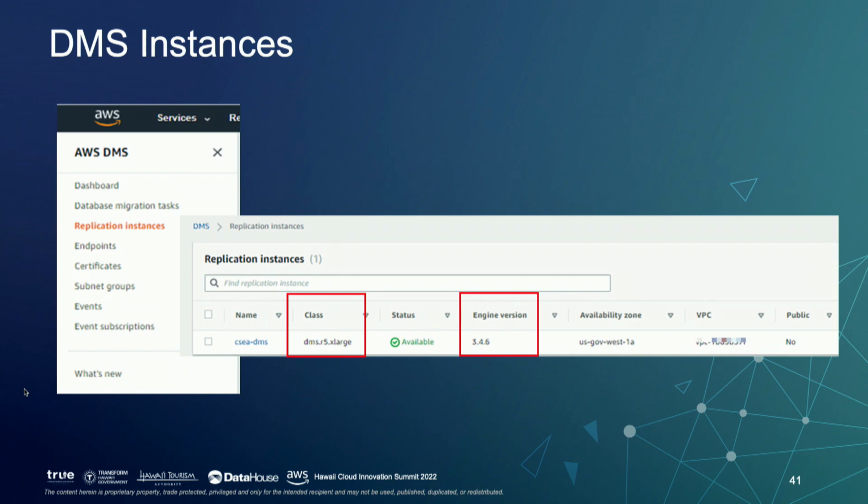I have 3 minutes? Oh, okay, I'll go a little faster.